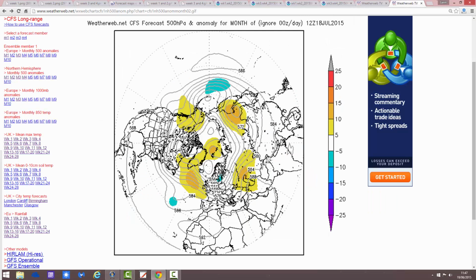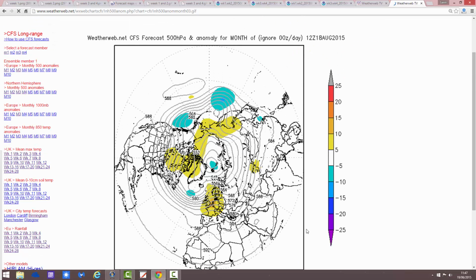And the 500 millibar height anomalies for the next couple of months. This is how July's anomaly looks. Again, this is from weatherweb.net. And for July, we've got this ridge out to the west of the country, so the flow is going like that. Very much as we've had it through June, really. High pressure just to the west of the southwest. A trough probably somewhere to the east or the northeast. So fairly cool, changeable at times. Not a washout because that ridge to the west protects us to some degree. So not a washout of a July, but certainly pretty disappointing.